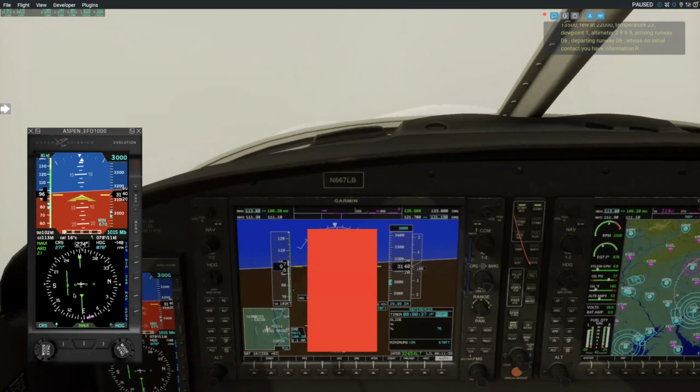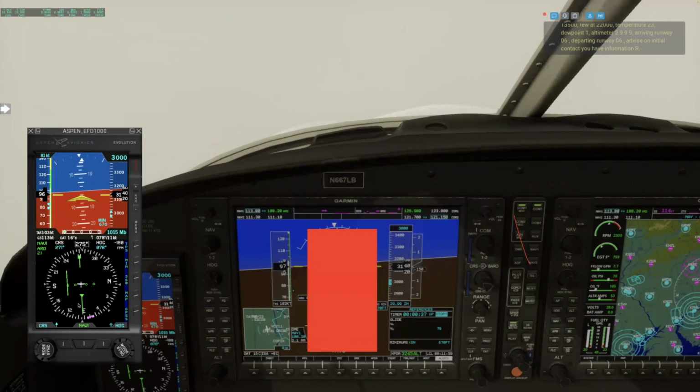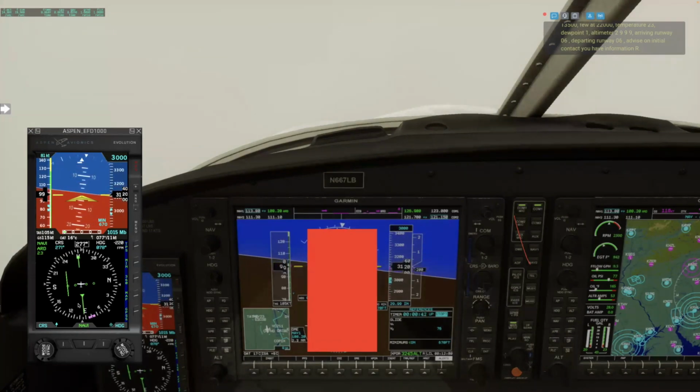You see? This is what is telling me that my VOR is behind me. This right here, this triangle is telling me that my VOR is behind me. Okay, sounds good. All right, let me just continue here. And my heading had to be 270, so I need to correct that.